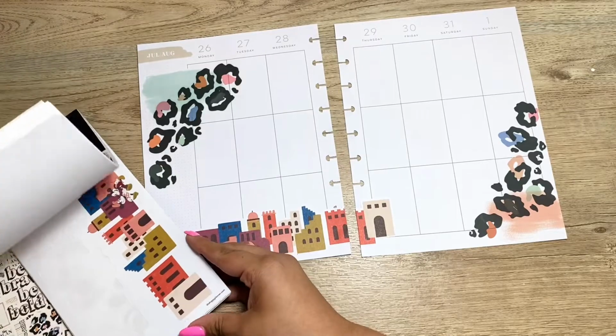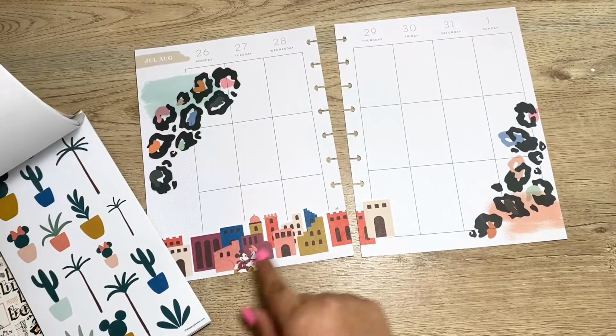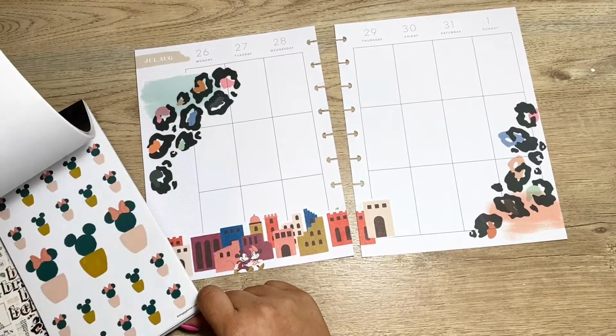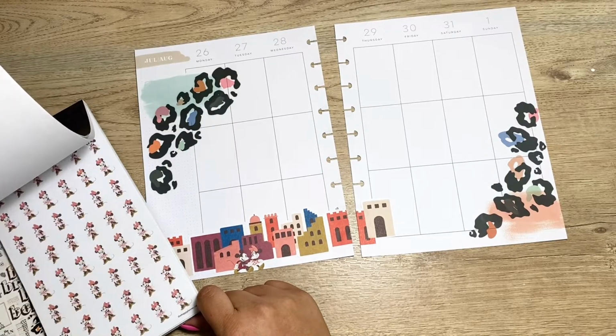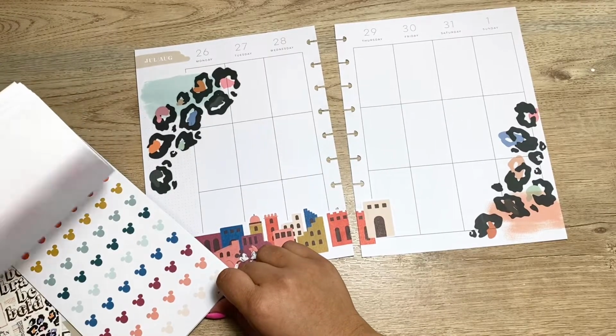Now, like I said, I didn't want to add any of those palm trees, but I'm so tempted to. I think it'd be cute behind the houses. But at the same time, I think it'd be weird. They're so repetitive. Is it just me?